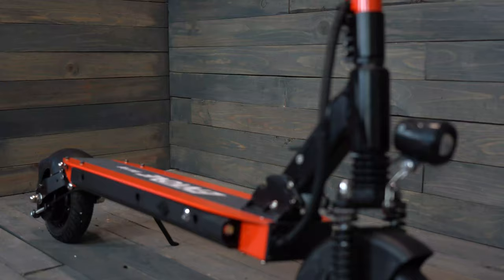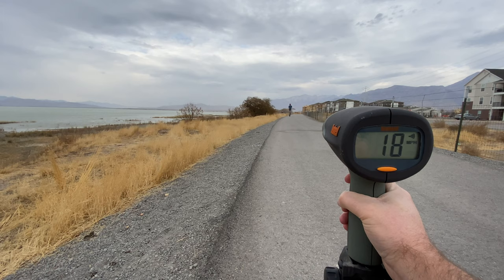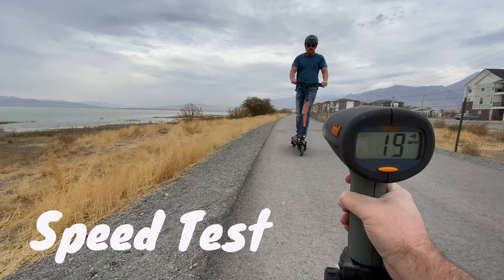It has a 330 pound weight limit. I'm 180 pounds. The first test with a full battery, I hit 19 miles per hour on the gun. It said 20 on the scooter.